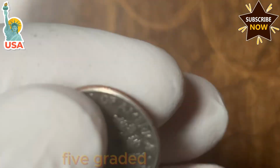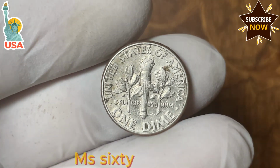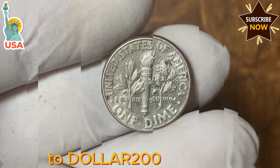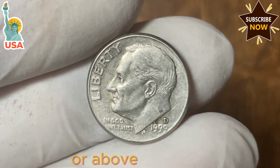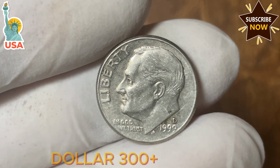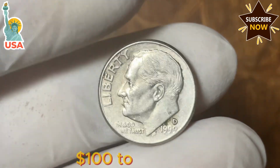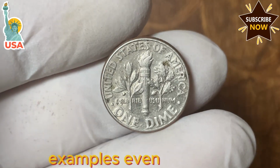MS65 graded: around $15 to $40. MS67 or higher: $100 to $200. Full bands, FB, MS67 or above, can reach $300 plus. Major error coins: between $100 to $500, some rare examples even higher.